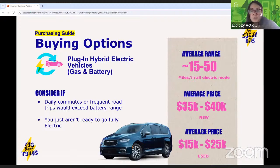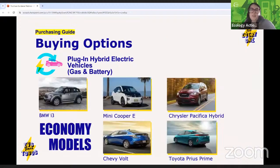So these vehicles are a good transition to go electric one day. So let's look at some models. There's the BMW i3 and the Mini Cooper E, which those first two images are flipped. So the Mini Cooper is the first one and the BMW is the second one. And then we have the Chrysler Pacifica Hybrid, which is one of the only minivans on the market. It's a pretty cool vehicle.